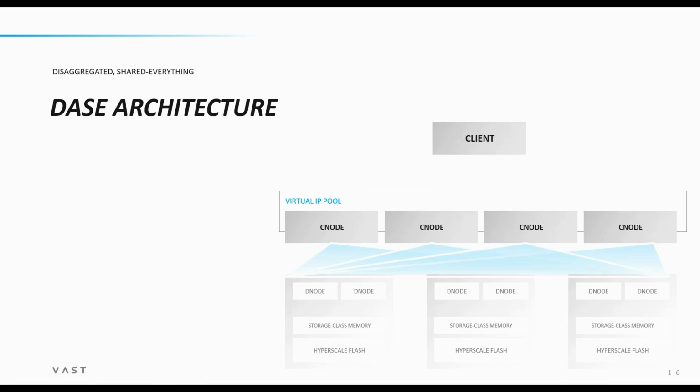So we have an architecture that we call DASE architecture. This is a disaggregated shared everything architecture. This is a method of creating a very giant scalable storage pool, all in a single namespace that can grow into exabytes. It is contrasted with how large distributed file systems have been done prior to this, which is primarily a shared nothing architecture, where you would have some storage per node, and then you have to make sure you copy that to another node. And all of that can add a lot of complexity, especially when we start to get into failure design and stuff like that.